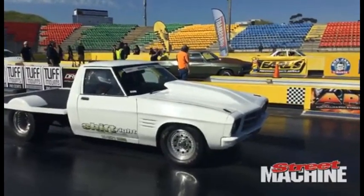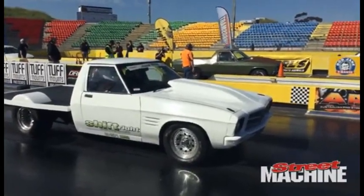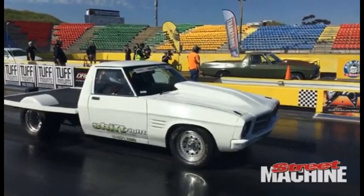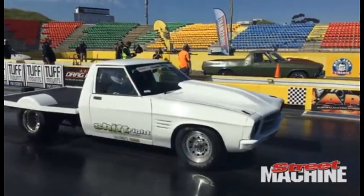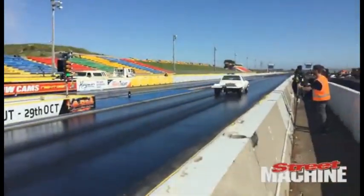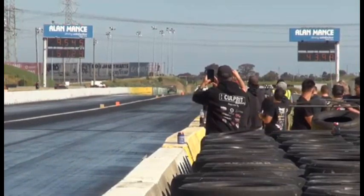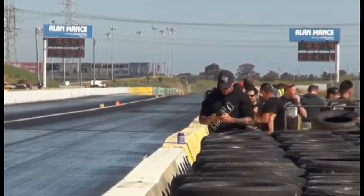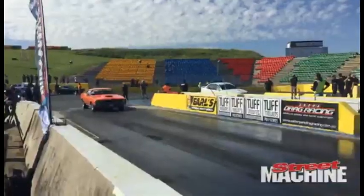HQ versus HQ, Big Block versus Turbo LS. See who will win this one. It'll be an interesting battle. Both cars run deep into the nines. Got 9.5 versus 9.5. The white ute actually ran the quicker time.